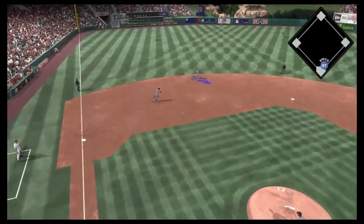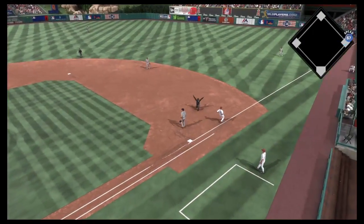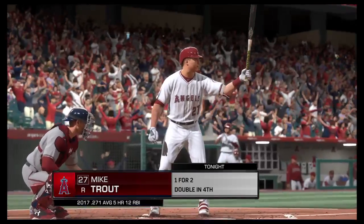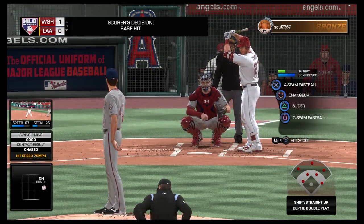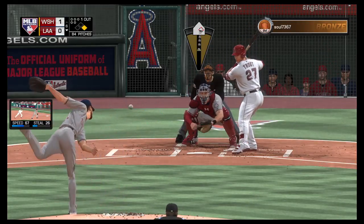Hit on the ground to short. Kozart is there, on to first, but it's too late as the first base umpire says they just missed getting him at the bag. Here's the center fielder, Mike Trout, 1 for 2 with a double on the ledger so far.